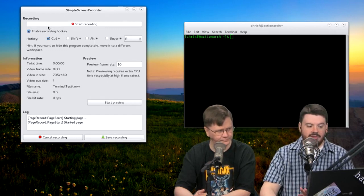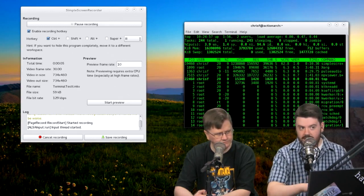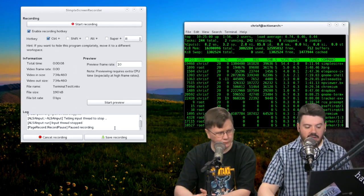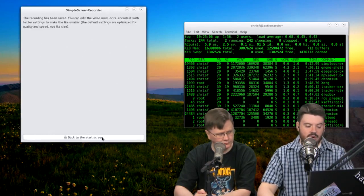Now, here's what I like a lot. A couple of things. No matter what application you're in at this point, you're going to be able to do Control R to stop the recording at any time. So that's nice, right? So I hit Control R, it stops the recording. Here's the other nice thing: I could say, you know what, that was a bad take, I want to discard this. Or I can say, no, let's keep it. So I hit save recording, right?